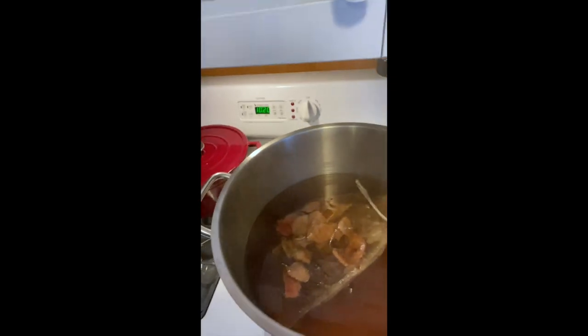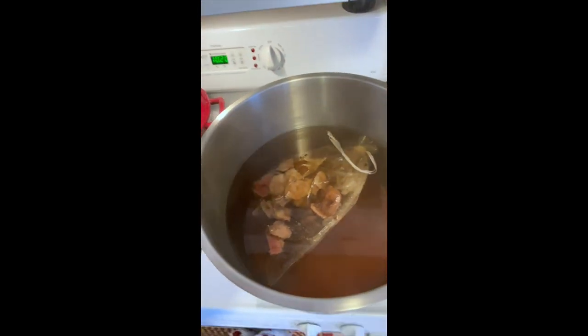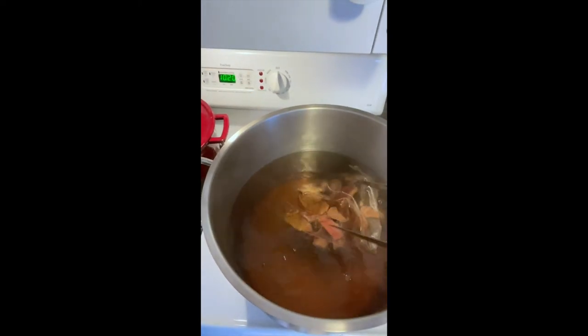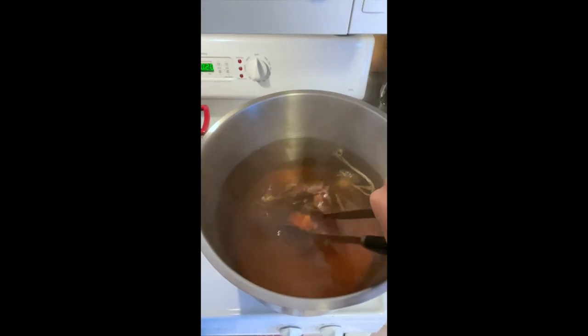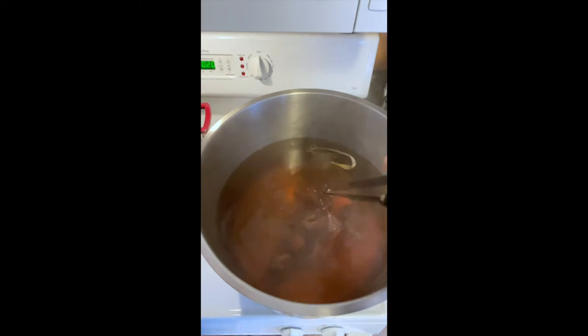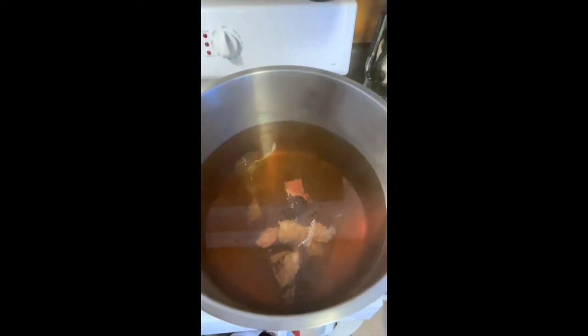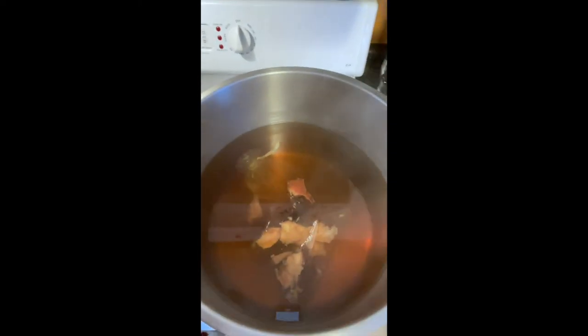I'm using a stainless steel pot, just so the color does not react with the pot. Because if you use an iron pot, you're going to get a totally different color. So I think that's ready to come off. And we will get that cooled down so we do not shock our yarn.